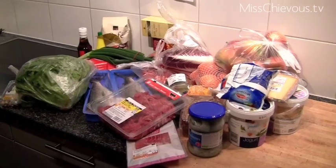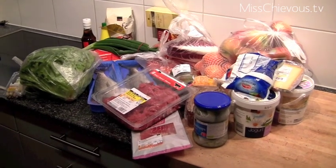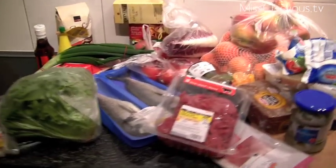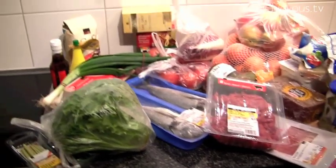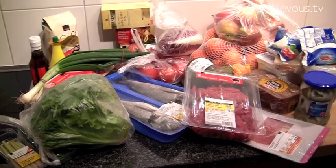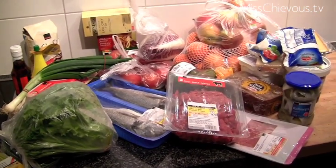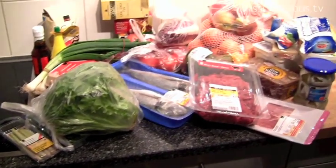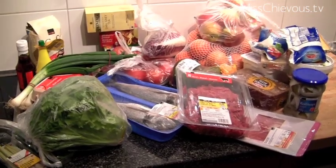I actually just went to the grocery store to resupply on things we were running out of. So I thought this would be kind of interesting to show you what kinds of things I buy at the grocery store, because a lot of people have problems making the right choices at the grocery store. So I'll show you what the low carb diet or low carb food plan, what kind of things you should think about.